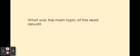So, what was the main topic of this read aloud? If the main topic was building the Transcontinental Railroad, why did they decide to build that? Before the railroad, how did people travel out west?